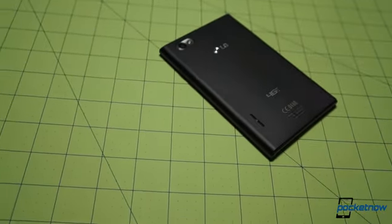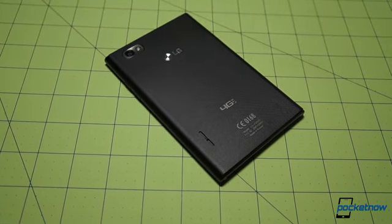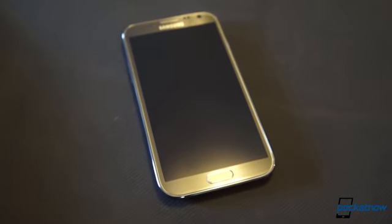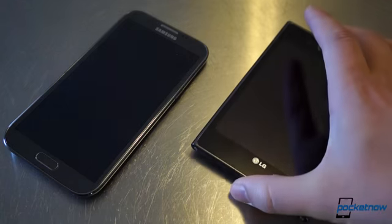And things never really got better from there. Here's the deal with the Optimus Vu. It was the first attempt by a mainstream manufacturer to compete with Samsung's Galaxy Note series of smartphone-tablet hybrids. But where Samsung maintained the classic dimensions of a smartphone when scaling up, LG didn't.